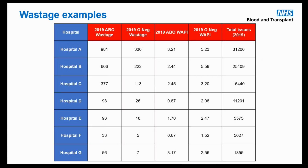So we're just going to have a look in a little bit more detail at some of the data for a few of the London RTC hospitals, just to give you some idea about the data that you can see and the variation in wastage. Again, activity does have an impact on wastage, but the WAPI here helps us make a better comparison, even when those absolute numbers of wastage and issues are quite different. Hospital E and Hospital F have quite similar number of issues per year, but you can see that their wastage is vastly different. And then when we get down to the lower levels of issues, we know that there are some constraints which stop wastage from becoming zero.